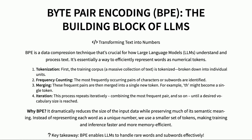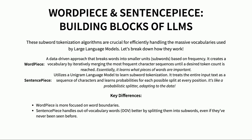Okay, let's dive into byte-pair encoding, or BPE. Think of it as a clever trick that helps large language models actually understand text. Basically, when an LLM is trained, it can't directly work with words themselves. Instead, the training data, huge amounts of text, gets broken down into smaller units called tokens. BPE is the method used to create these tokens. It starts by counting how often pairs of characters or even parts of words appear together frequently. The most common pairings get combined into a single token. This process repeats until we have a manageable vocabulary size. Because it reduces the amount of information an LLM has to deal with, BPE makes training and running these massive models much more practical.